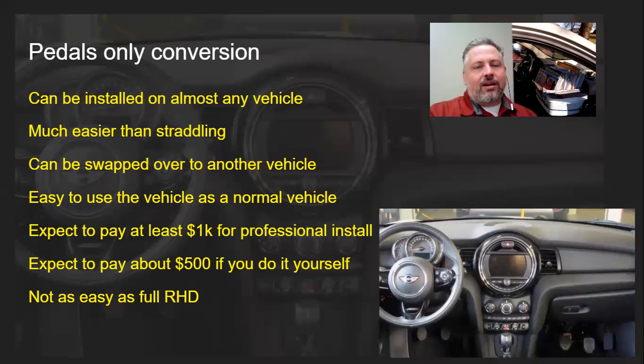Not as easy as right-hand drive. So you still have the steering wheel over on the left, you know, depending on how wide your vehicle is. A smaller vehicle, a skinnier, more narrow vehicle, it's not going to be as hard as a wider vehicle like a Caravan. It's going to be a little more difficult, or a full-size pickup.